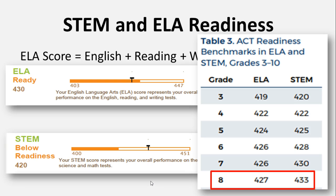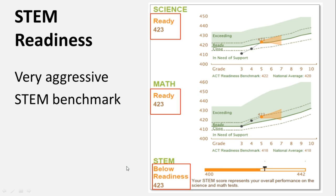So if we're looking at the 8th grade readiness, the English language arts readiness was a 427, they got a 430. The STEM readiness was a 433 for 8th grade, they got a 420. Not quite there, there's some work to do on that. With all that being said, the STEM readiness benchmark is a very aggressive benchmark. I want you to just take a look at these results.